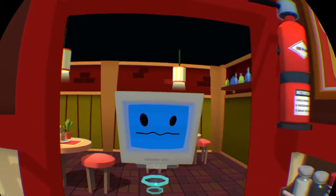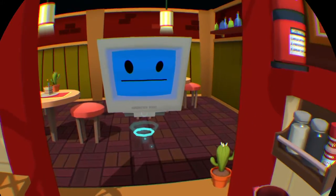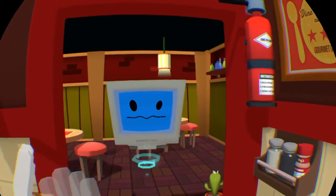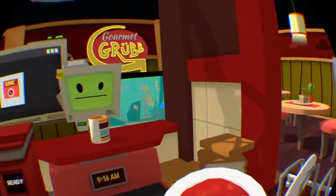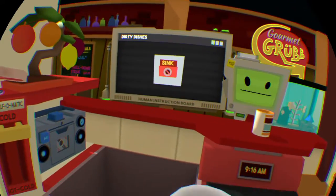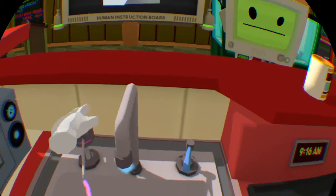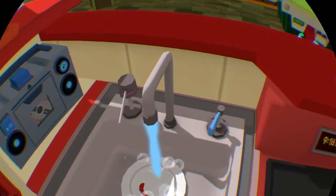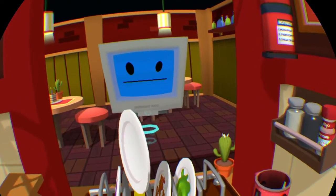Hey, boss. That party left a huge pile of dirty dishes. We're gonna need your help to get through these. They're pretty nasty, so make sure you use a good squirt of soap. I don't want to do it. I don't want to do this. Fine, change it to sink, whatever. Just like that. Put it back in.